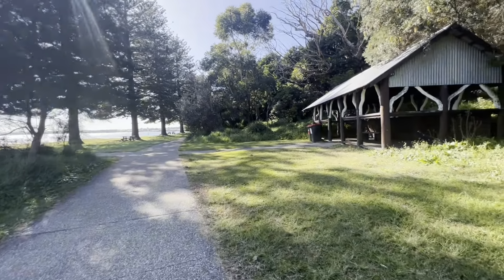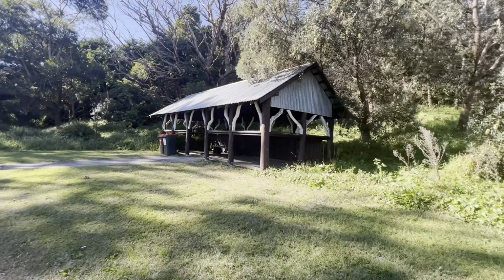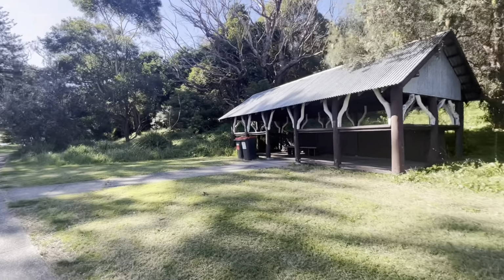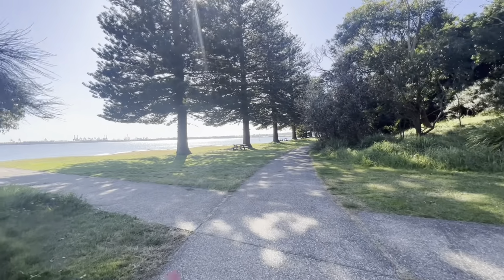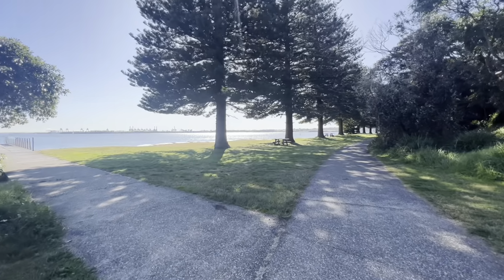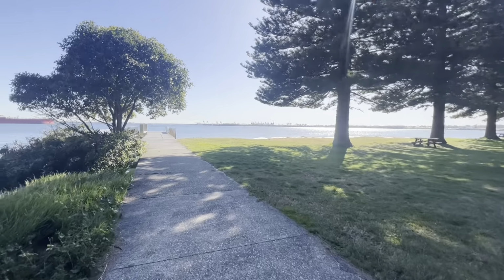You guys could come here just to go for a hike or something, go inside the bushes and stuff. Honestly, I'm not that much of a hiking person, but if you like hikes or nature a lot, then you can come here.